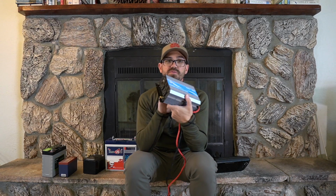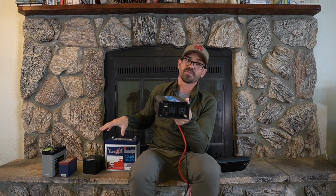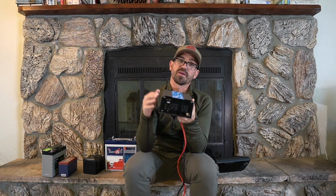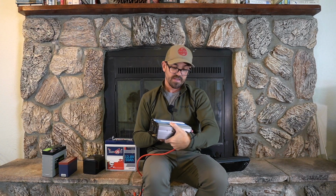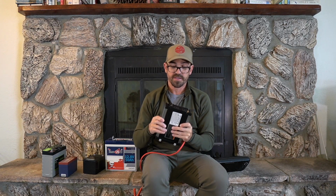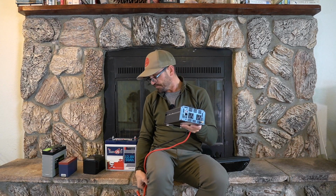So this is a pure sine wave inverter. You want to get pure sine wave because basically what we're going to do is convert this 12 volt battery to an alternating current. And you want that alternating current to be a smooth wave so it doesn't stress out your electronics when you're charging. This one is 600 watt continuous power. It has a 1200 watt surge capacity, which is more than I'm ever going to put strain on it. It has two 3-prong plugins, plus a USB port.